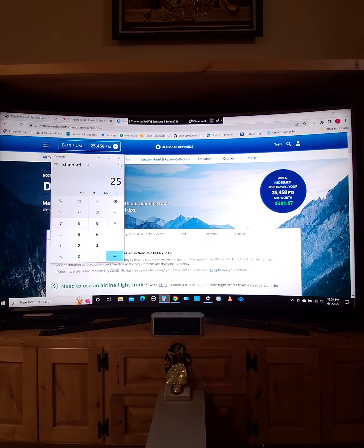Now I take that amount divided by 100, and under certain circumstances, my points will be worth $254.58. However, if I redeem my points for travel, whether it's for an airline ticket, car rental, hotel rental, my points are worth 50% more. So the number to the right, the $381.87, how did they get that?